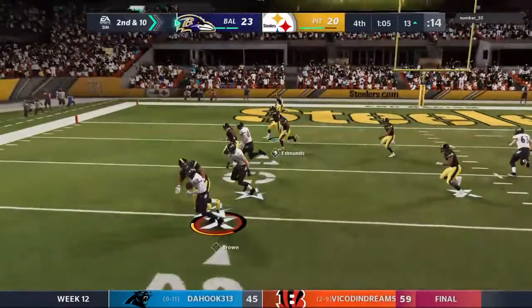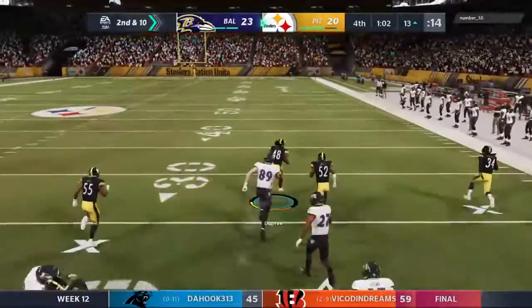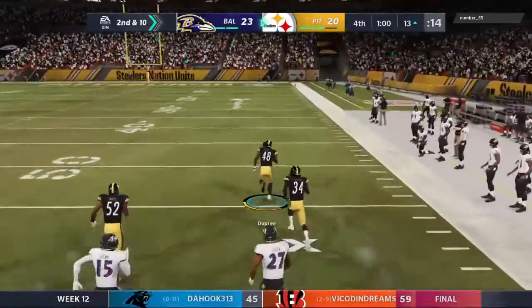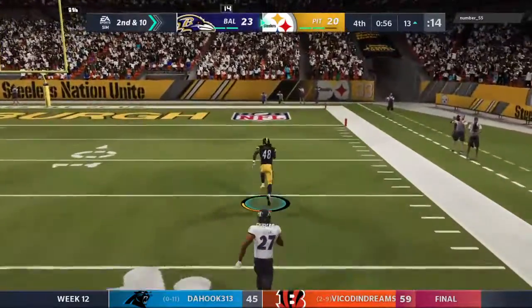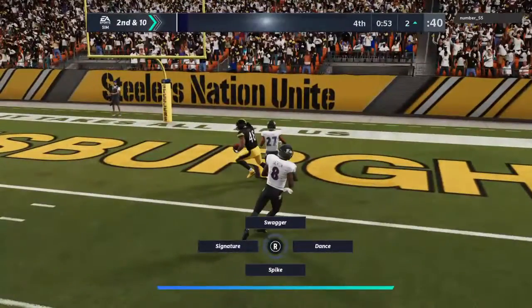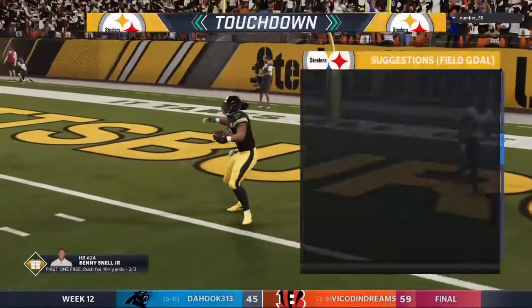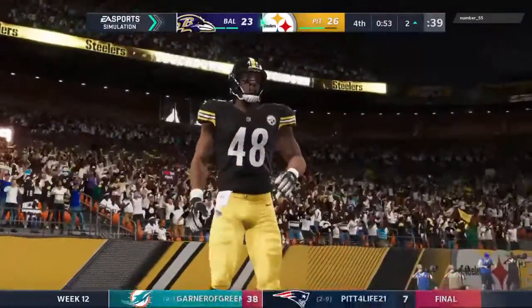They'll run the jet sweep with Brown. Oh, no, he lost the football. And it's picked up by the Steelers. Look at the big man rumble. He's at the 40, the 20, 10, 5, and in for the score. Are you kidding me? They return it, and they take the lead.